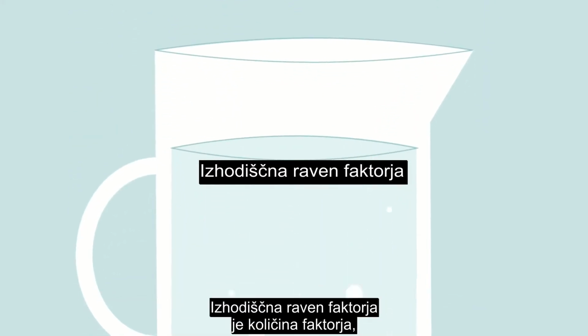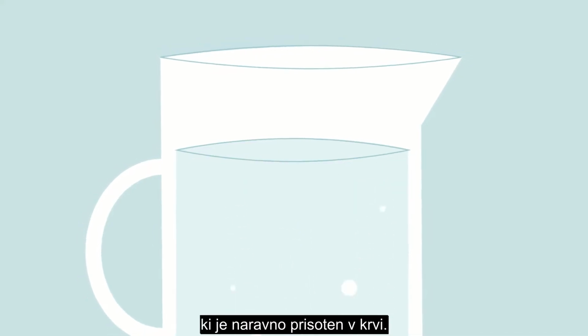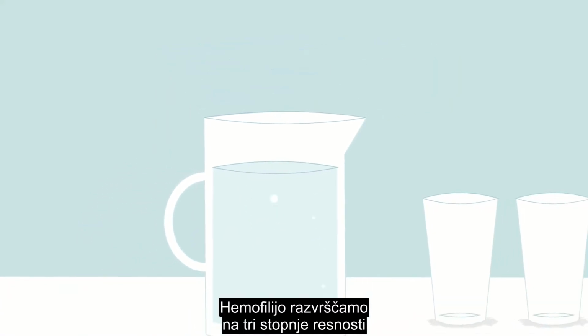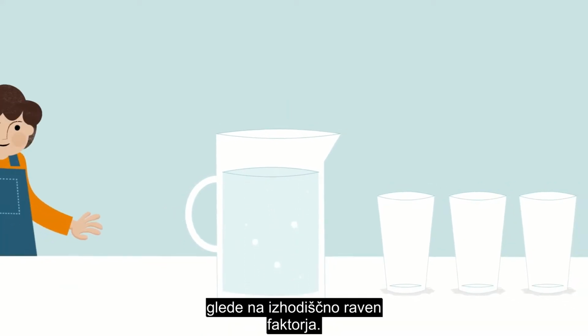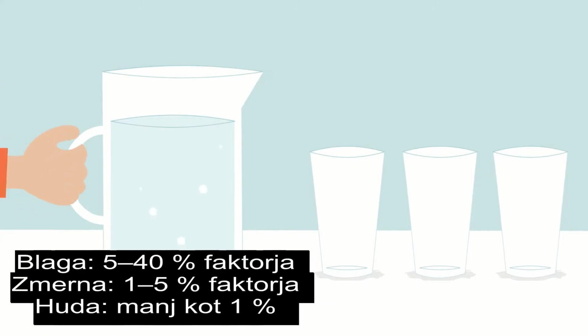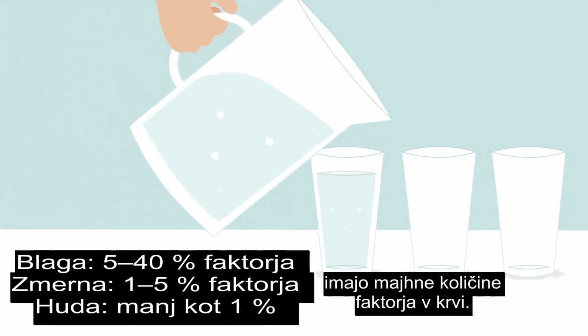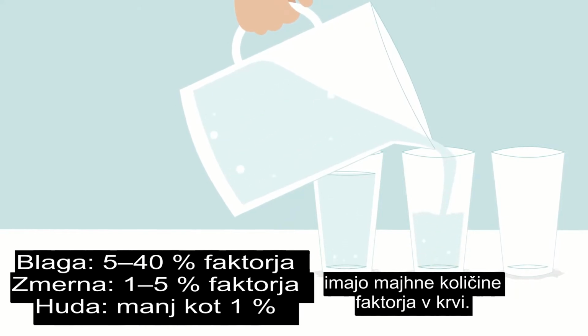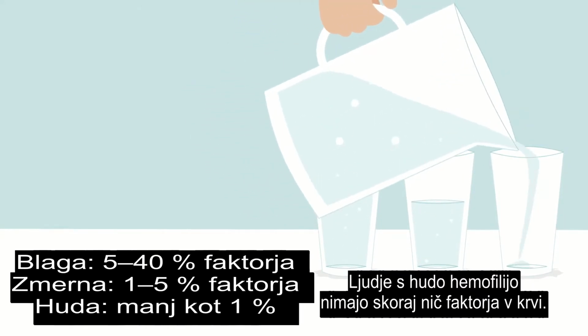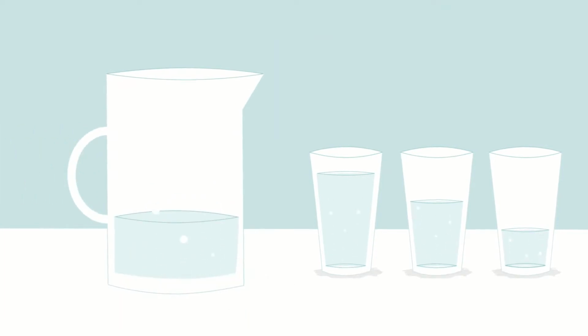Baseline factor level is the natural amount of factor present in a person's blood. Haemophilia is divided into 3 levels of severity depending on a person's baseline factor level. People with mild or moderate haemophilia have small amounts of factor in their blood. People with severe haemophilia have almost no factor in their blood.